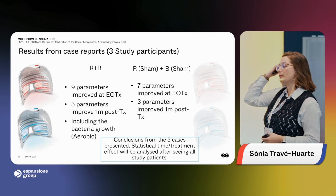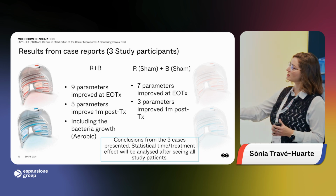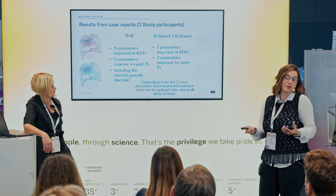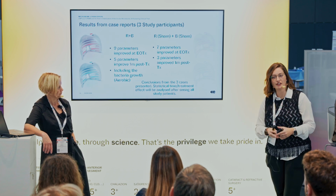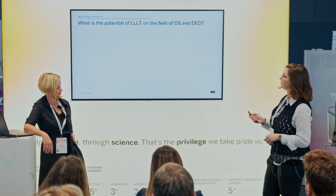We had more benefits, more improvements with the red and blue and red just on their own compared to the sham, which we were expecting, but the sham still delivers a tiny bit of light. So maybe we're doing something even with that percentage of light. So again, the conclusions in here are from those 3 cases only, but we need to do the whole 30 patients, and we're halfway through now.